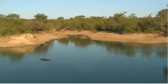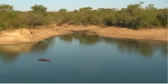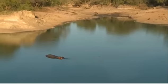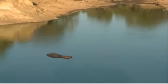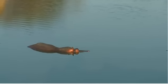Don't be surprised at how docile this hippo looks at the moment, because they are potentially one of the most dangerous animals in Africa, or at least mammals. They've got a very short temper. And despite their quite rounded bodies and very short legs, they are incredibly powerful and can move quickly both through the water and on land. Far quicker than any human can move. Even the fastest man on the planet will be left in a pile of dust by a hippo.